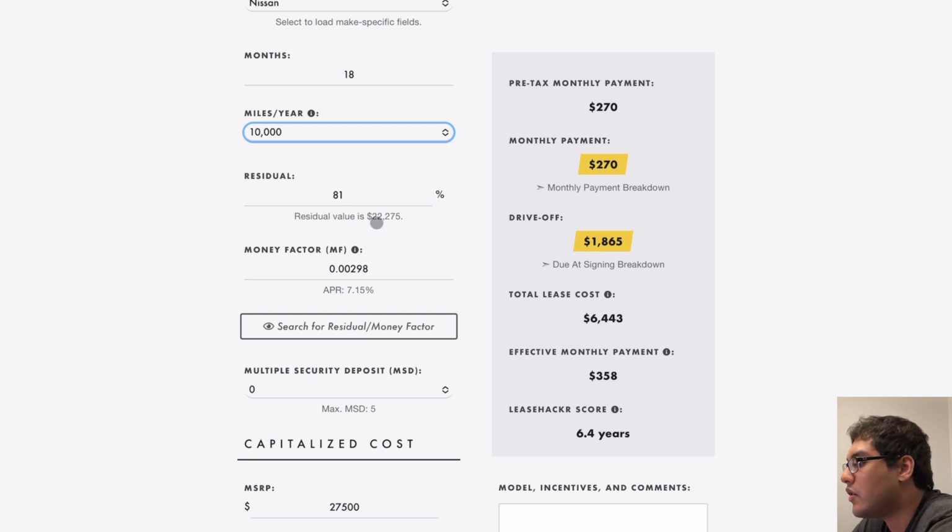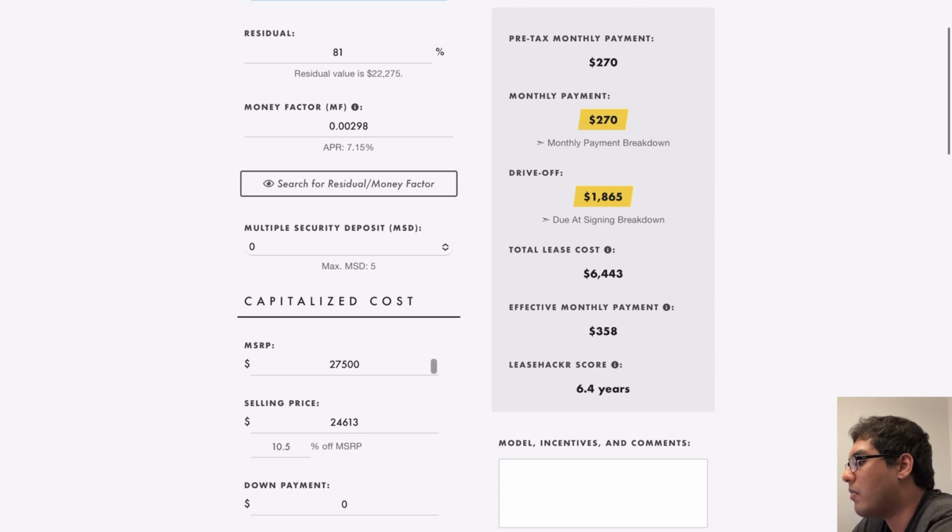The residual value is set at $22,275. So you bought the car at $24,000. It's now worth $22,000 at the end of the 18-month lease. That means you're effectively paying about $2,000 or $2,400 in depreciation, which is pretty good. That's like next to nothing.